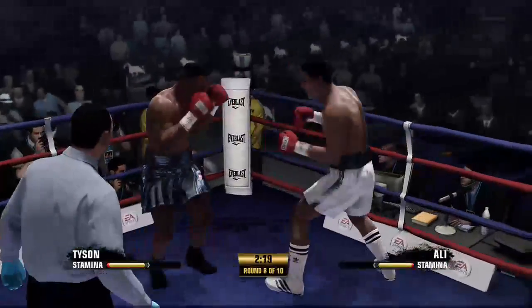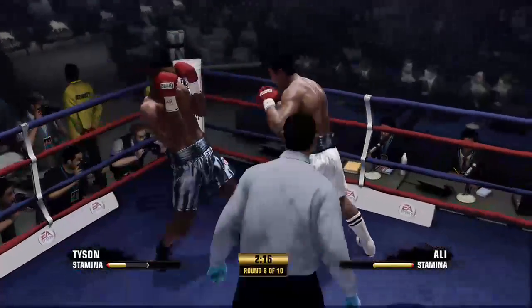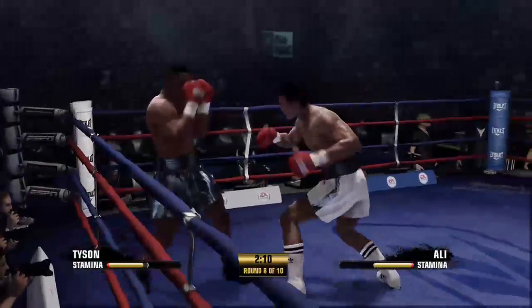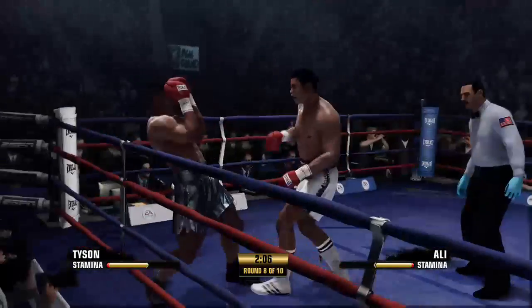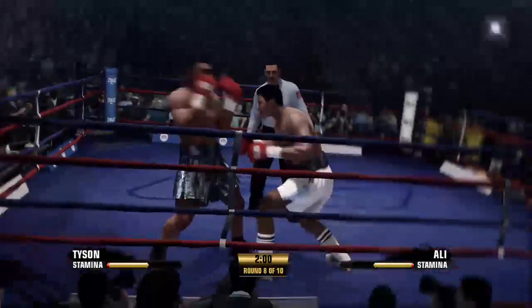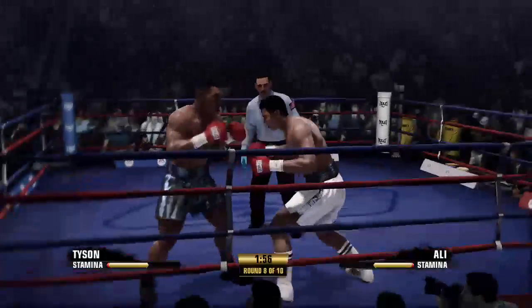Well-placed right hands from both men. Ali's showing you a little defensive skill there. Able to move away from that punch. Tyson's making this a very frustrating night for his opponent. I mean, when your defense is that sharp, it can just drive your opponent crazy.